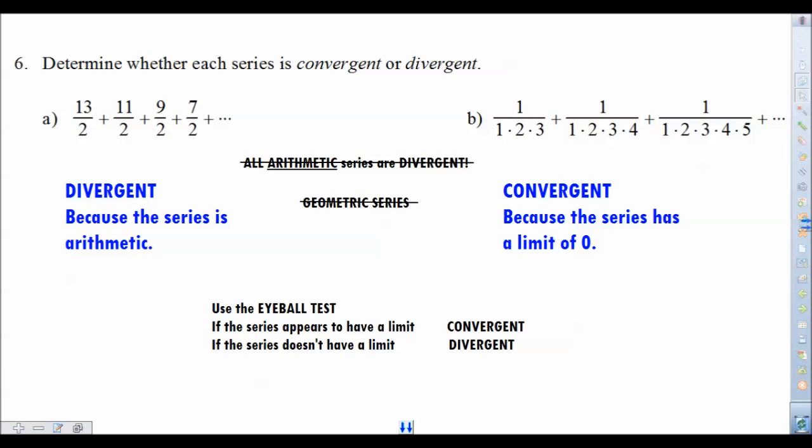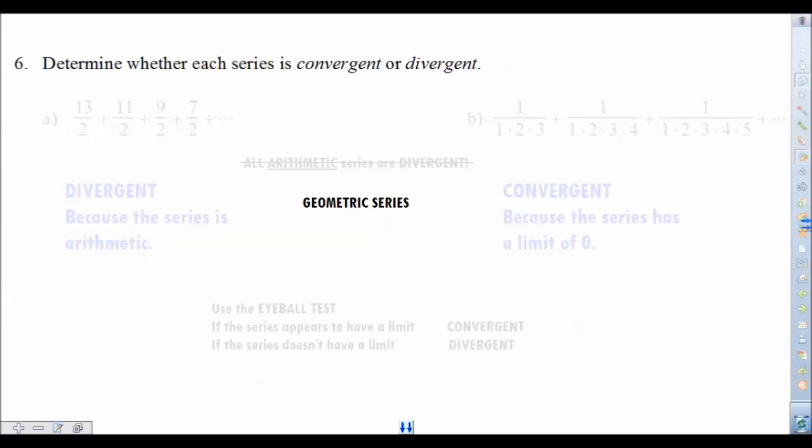Okay? But now going back to this geometric series, a couple things to think about in order to figure out if there's convergence or divergence with a geometric series. Some geometric series can be convergent and some can be divergent. It all depends on the common ratio R. If your R value is greater than 1, that means the numbers are getting larger and larger each time, which means that we have a divergent series on our hands. If your R value is less than 1, if your common ratio is multiplied by a number that's a fraction, for example, those numbers are getting smaller and smaller, so we're dealing with a convergent series.